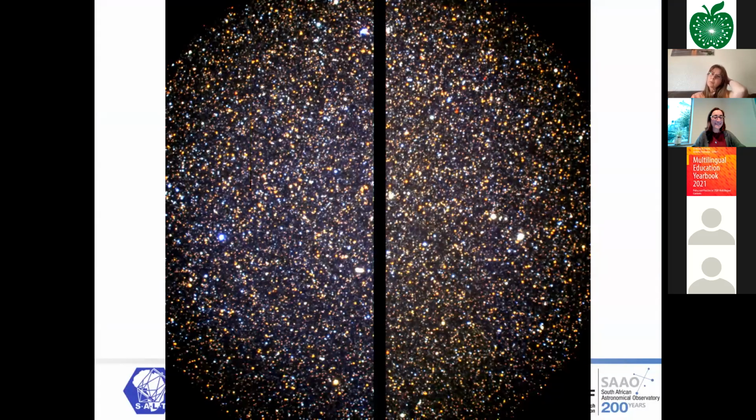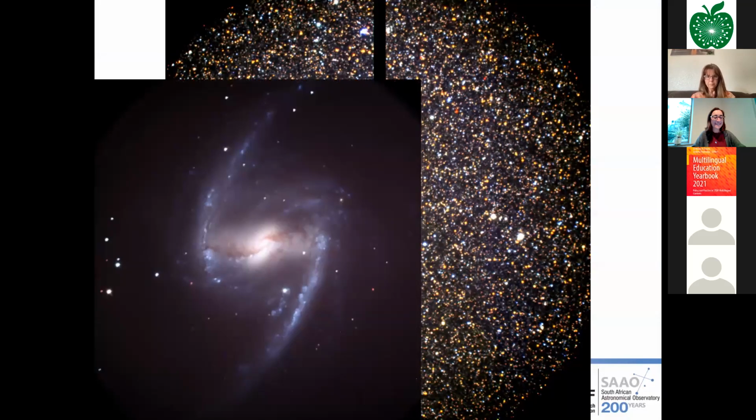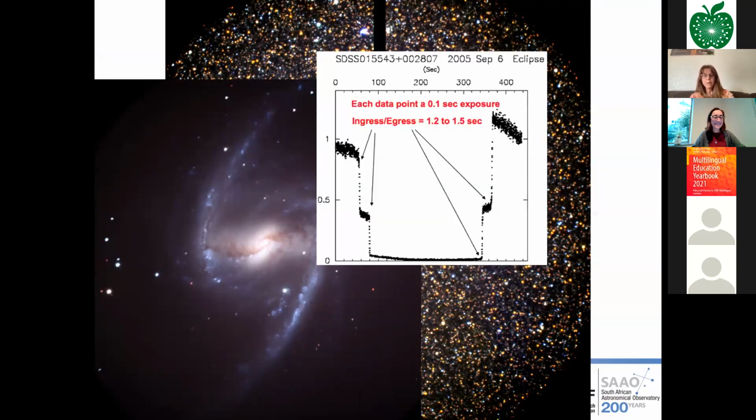Here are some examples. This is the Large Magellanic Cloud seen with SALT. And again, the colors here are telling you not only about the distance, but also the density, composition, and the age of the stars. The redder ones are older, and the blue stars that you see there are younger, hotter stars. Another galaxy, irresistible for me, with a lot of star formation.